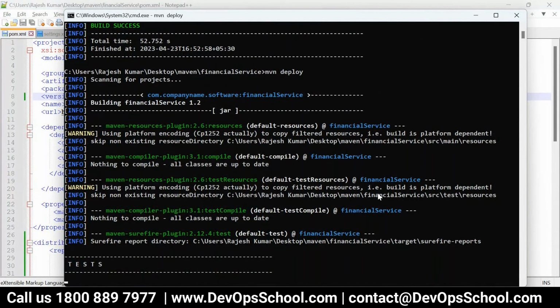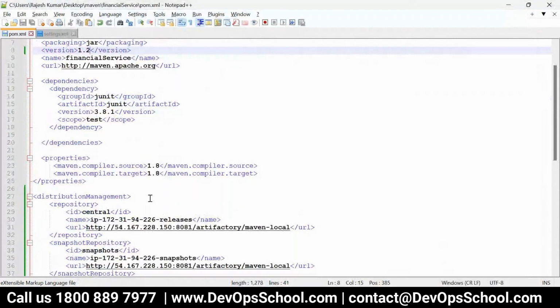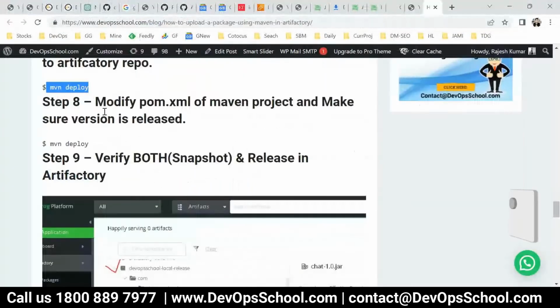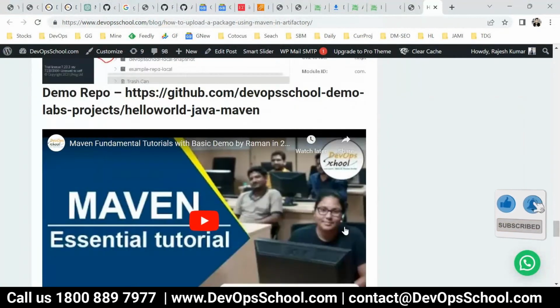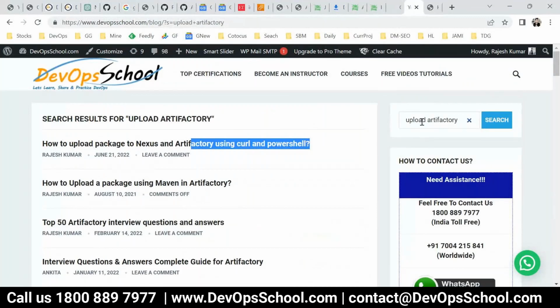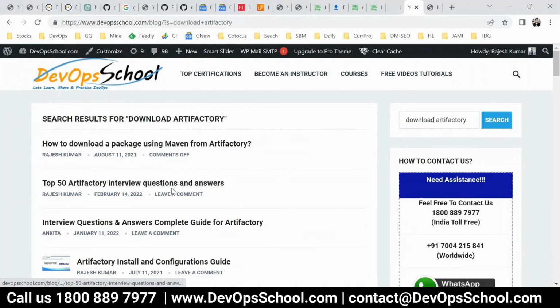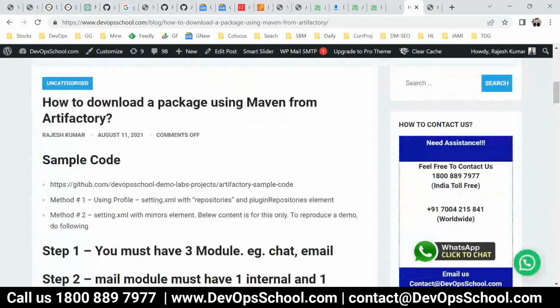So what we did was the upload. How to upload these documents? Again, you have it, and done. You can verify. Now we'll do the download. Okay, download from Artifactory. So for download, what do you need to do? Here you have a download. For download, you need to understand the scenarios a little bit, which I'll show you in a second.